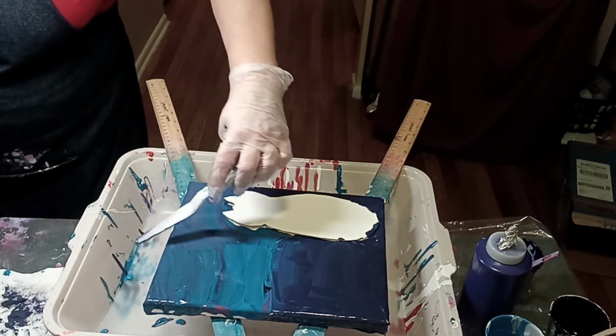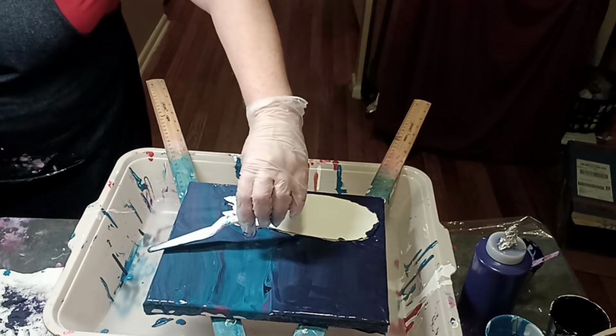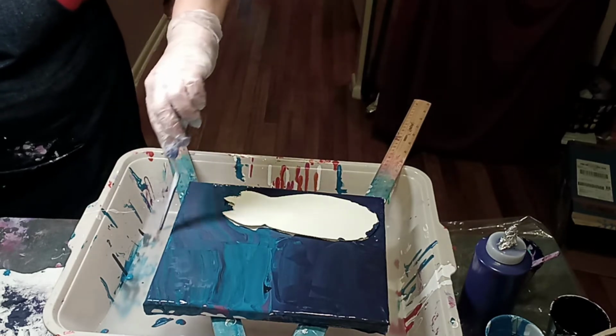So since I didn't actually, well, I poured, I messed that part up. Is it still considered pour painting? I mean, I did pour the paint onto the canvas.